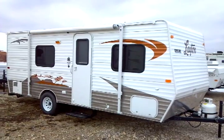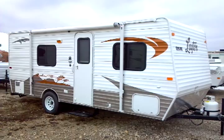This is a 2013 Skyline Layton, model number 183.